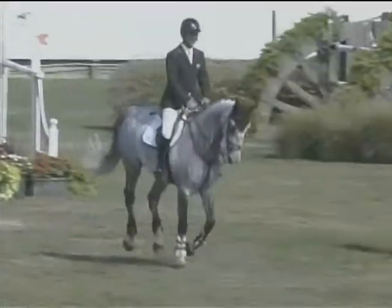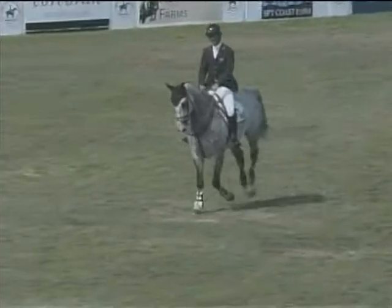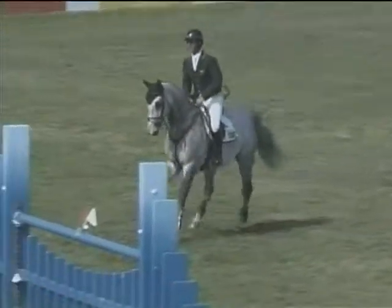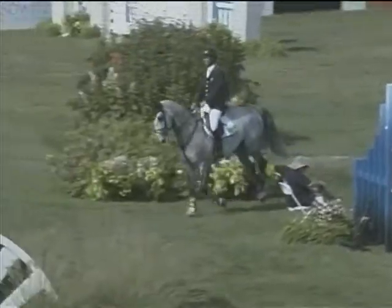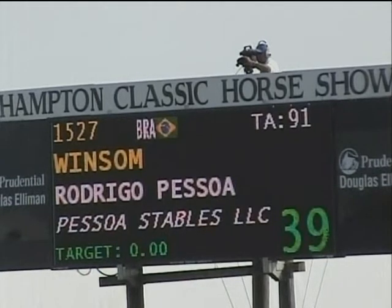Well, it'll be interesting to see the next rider on course here. First time ever at the Hampton Classic, representing Brazil. Bill Weeks' son-in-law, as I was saying earlier. Rodrigo Pessoa is here. Welcome here at the Hampton Classic. First time ever here. It's really a treat for us as Americans and for all the viewers watching on WVVH to see Rodrigo Pessoa, one of the greatest riders in the sport of show jumping.